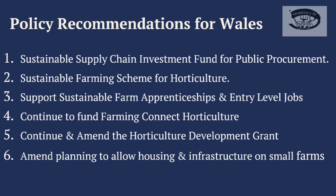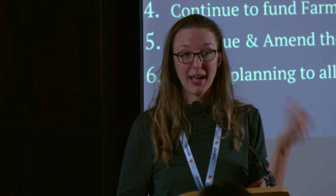So what do we want in Wales? What can help? These are all detailed in the report, so you can look at them for more. But yeah, the Sustainable Supply Chain Investment Fund for Public Procurement. This is about the trials that we've been doing becoming something with long-term funding. The reason we were able to do it is that we said, okay, we'll charge the wholesale organic price for our produce. That's a lot more than the wholesaler was used to paying. For year one, they took that hit because it was part of the pilot. For year two, that difference has been provided by the Welsh Government support.